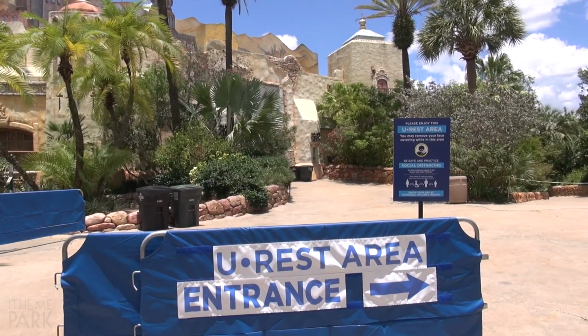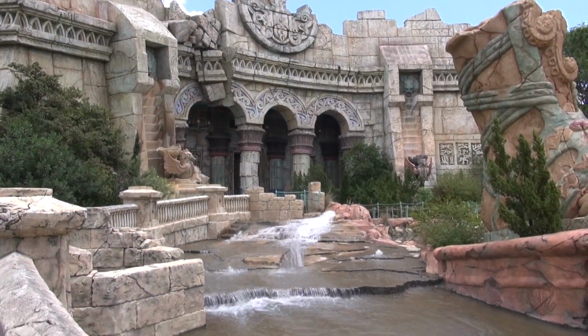Now, one thing I wanted to point out is all the kids' play areas. There's 3 in Islands of Adventure.